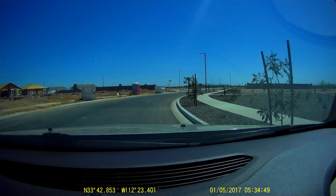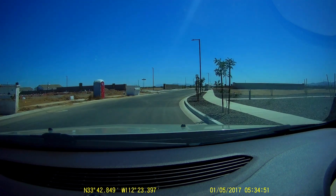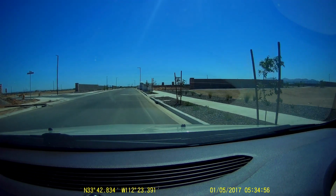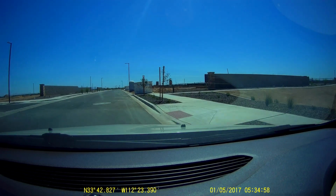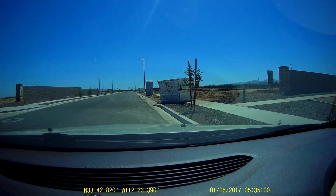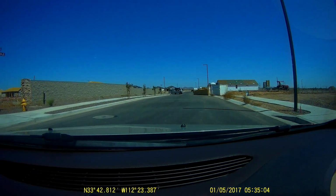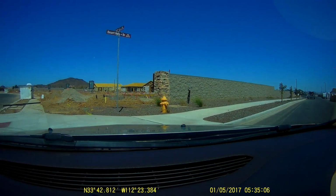I'm going to turn around here. I'm not going to go over there because driving in some of these construction areas, you can get nails in your tires and all kinds of fun stuff. So we will let the workers work, and I'll just come around here.